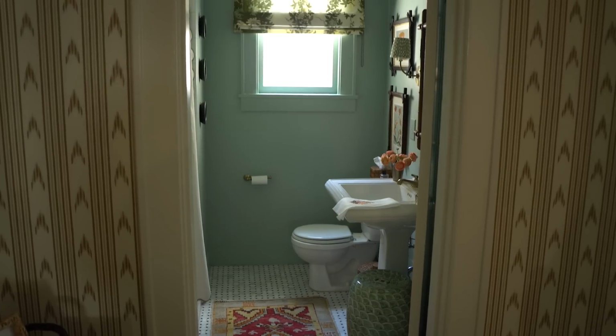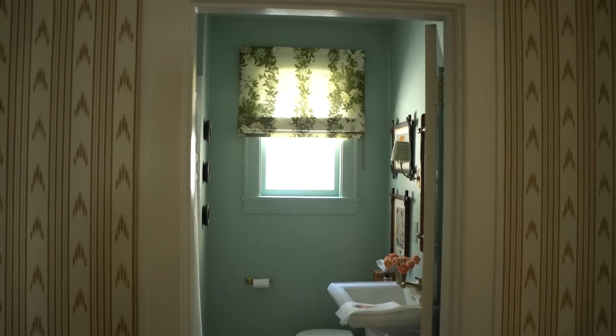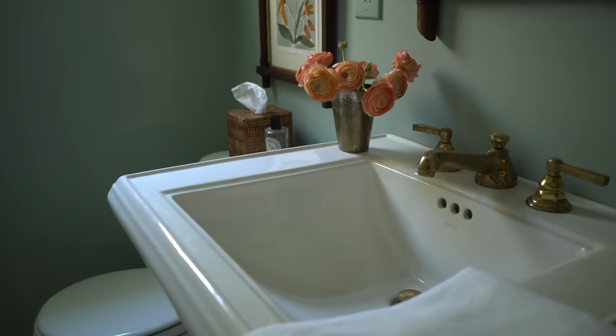We painted the walls Farrow & Ball color. I think it's green blue. Tried to kind of do this on a budget, kept the pedestal sink, because eventually we may end up putting the laundry room here because it is a big space, and moving the powder room. But for now, it's great.